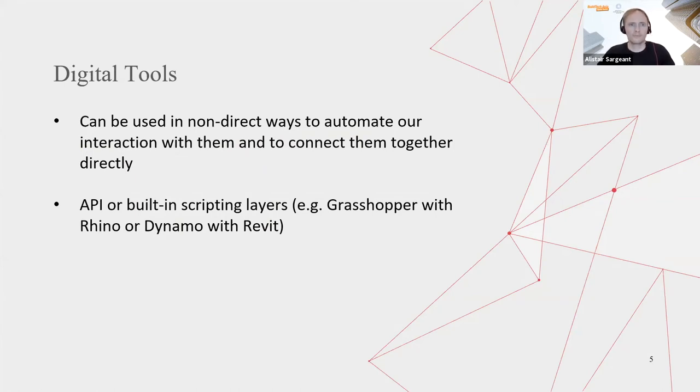So a digital tool is one which can be used in non-direct ways to automate our interaction with them, and the tools that can then be connected together directly. So for a tool to be digital, it needs some sort of way that it can be scripted, so an application programming interface, or API, or perhaps a built-in scripting layer, like Grasshopper for Rhino and Dynamo for Revit.